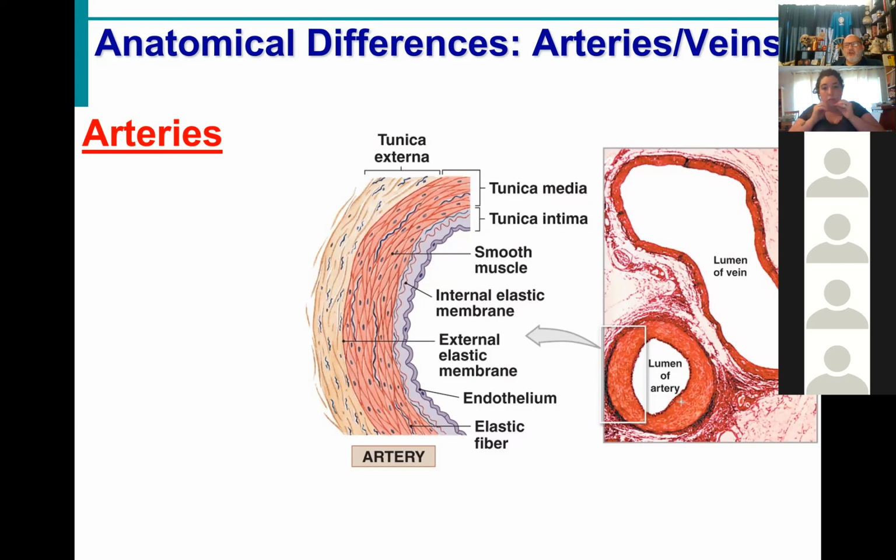As we mentioned earlier, the muscular wall of an artery is going to be much, much larger than the muscular wall of a vein. But what's the other big difference you see when you look at this right at the start? The vein has more lumen. Absolutely, right? Typically, blood vessels at the same level, veins have a much larger lumen than the artery.